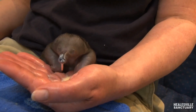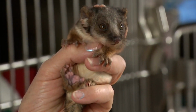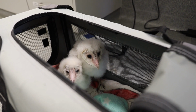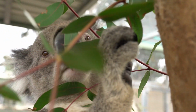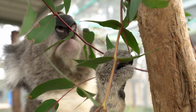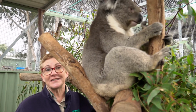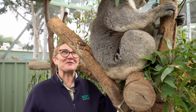Spring brings in our babies and our juveniles, so we do tend to see a lot of orphans. There might be possums, we do see koala joeys and other babies, baby birds in particular. So this is why we do it. This is Wesley, and the whole experience of being able to care for these animals, see them through their rehabilitation, and then the eventual release. That's the best part of the job.